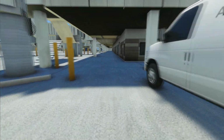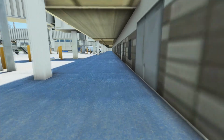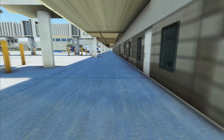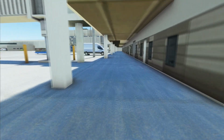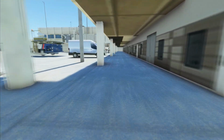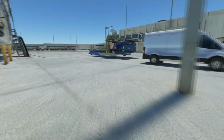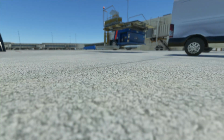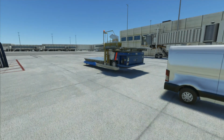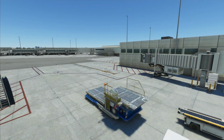Let's just take a little walk through here. Very nice. Okay, got a cargo loader sitting off the ground there. But, in terms of detail, it's excellent. No complaints at all.